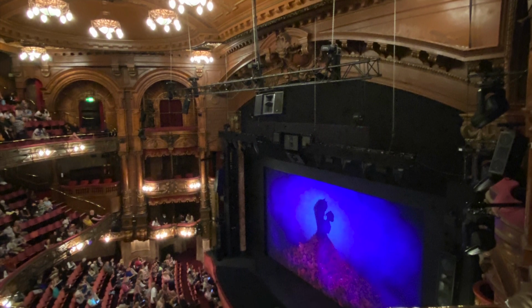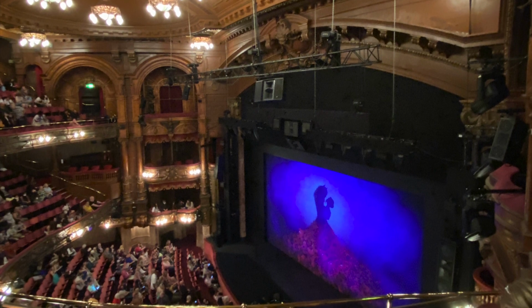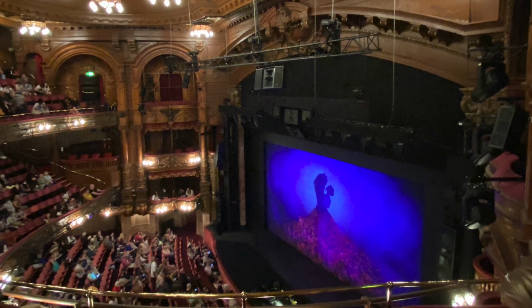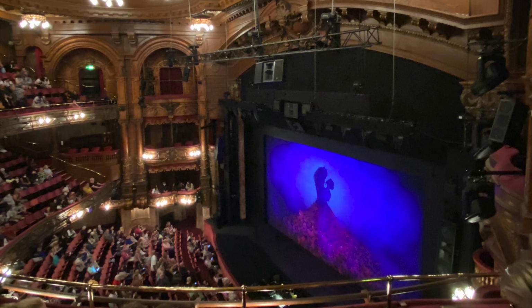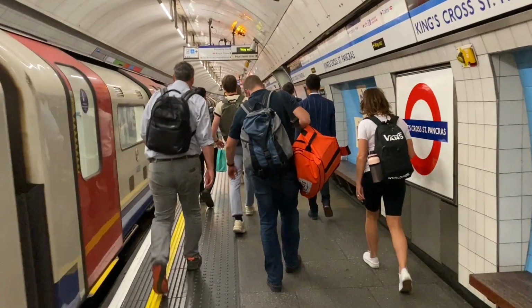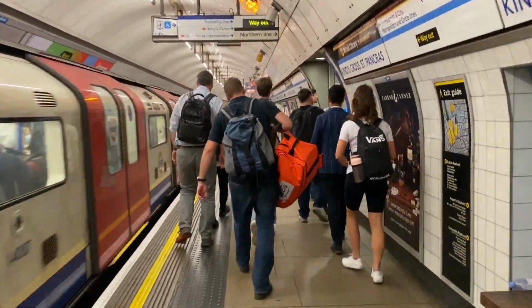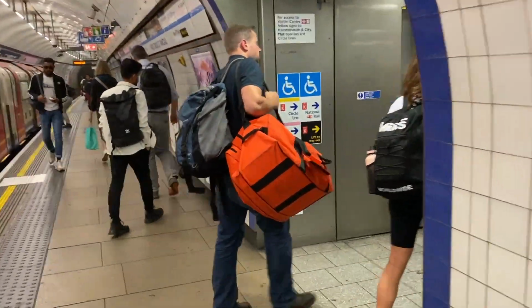We sat on the stair side, so I had a bit of leg room next to me. It was absolutely really well done. It was amazing to see, and as you can see, the theatre looked astounding and just magical before the show had even started. Our final stop in London is King's Cross St Pancras before catching the train home. We got home at about 9 o'clock, so it was a really long day, but well worth it.